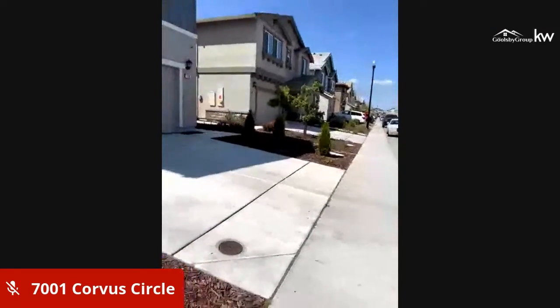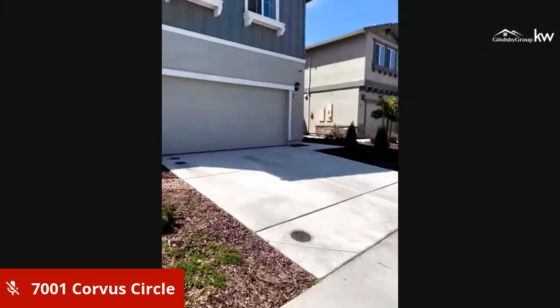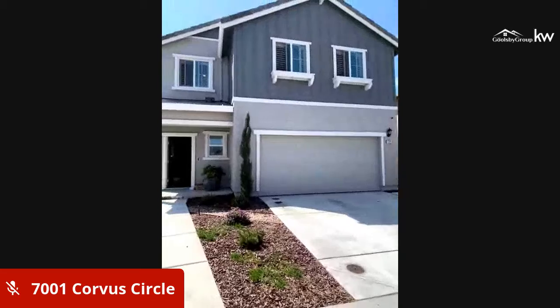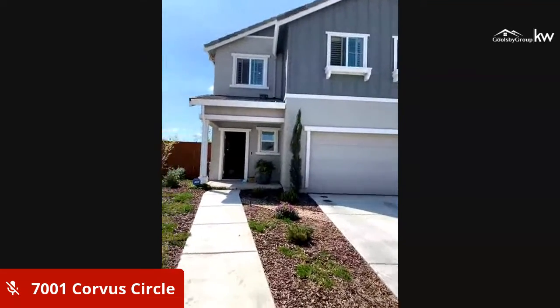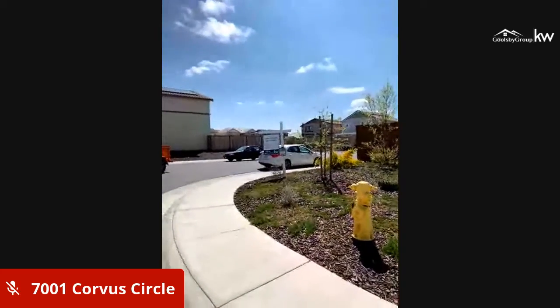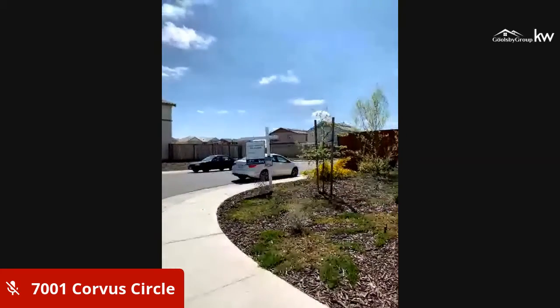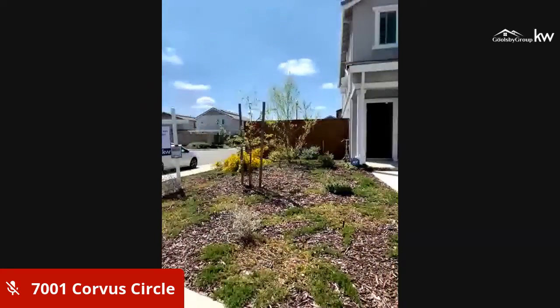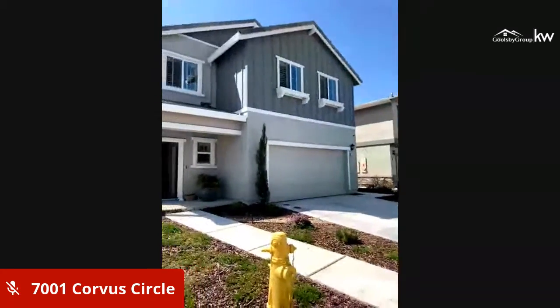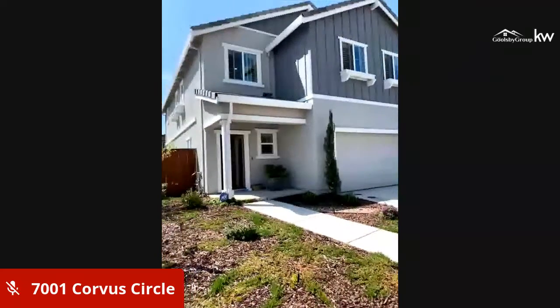It's great. Let's take a look at the house. Yeah. Nice elevation, that cool blue style, good landscaping. Great.